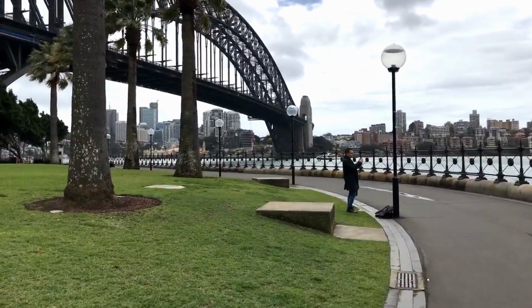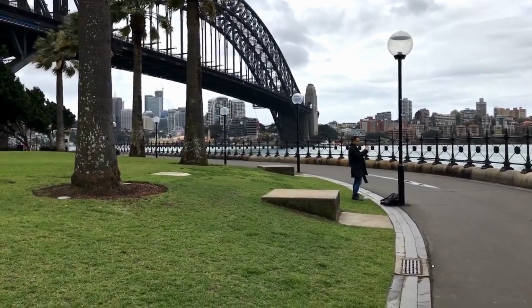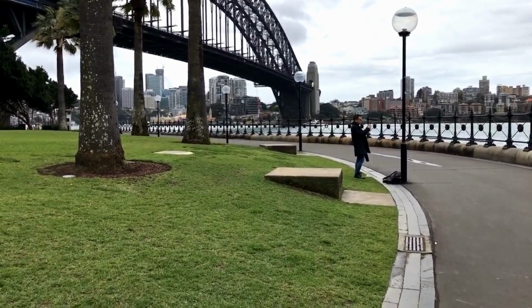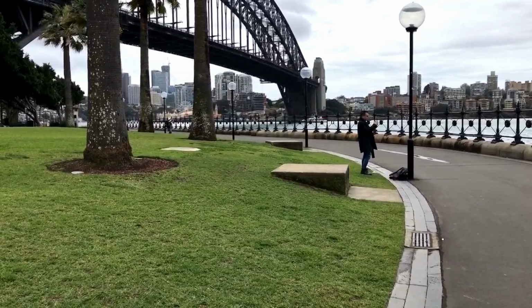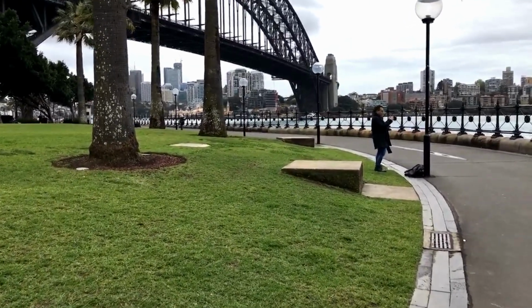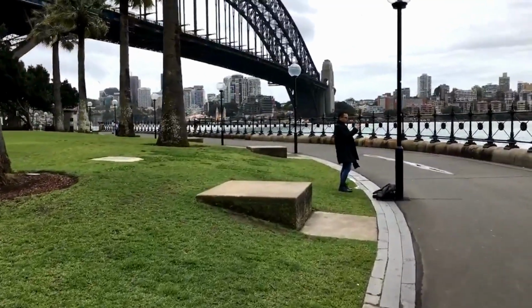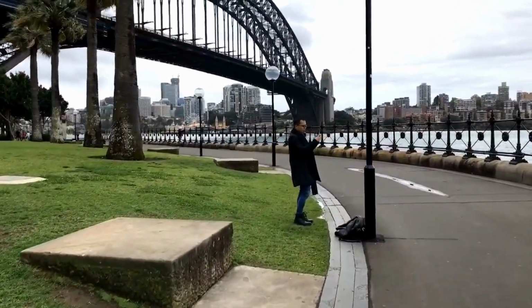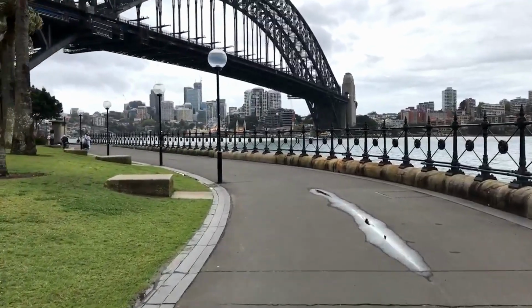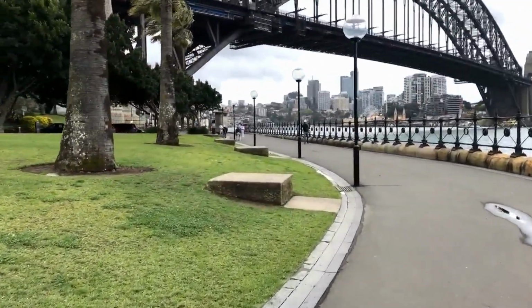Wrong photo. Was that the wrong photo? That's the one. Yeah, that's the one. I showed you one this morning that was more zoomed in than that. Yeah, I don't have that one saved. I've got the one with the whole of the bridge. My apologies.